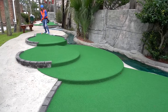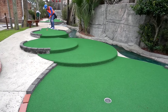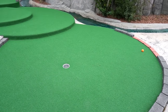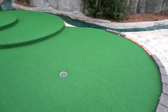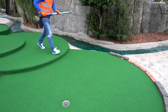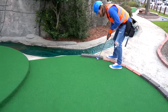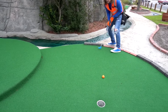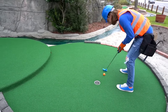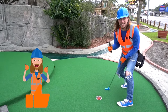All right, here we go. And a big swing back. Oh yeah, there it is. No, not the water. Oh, we're good. All right, let's see. That was one. Oh, that was two. Almost. One more. And that was three. That's awesome.